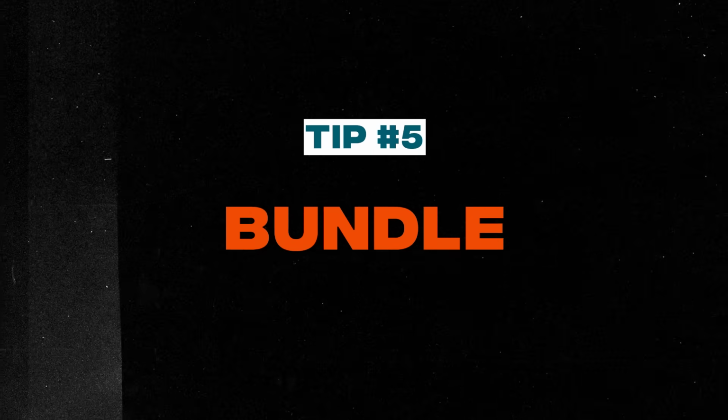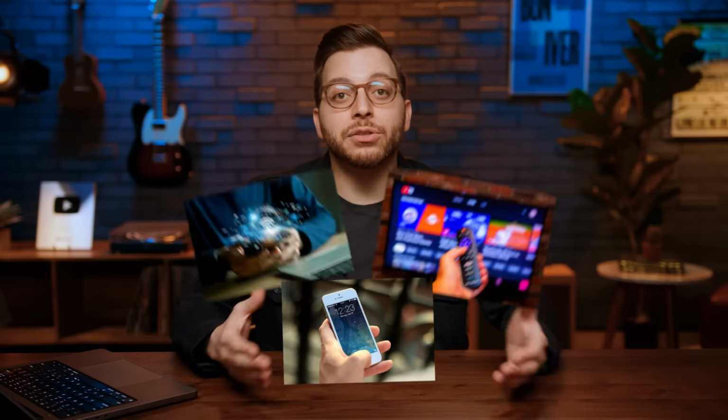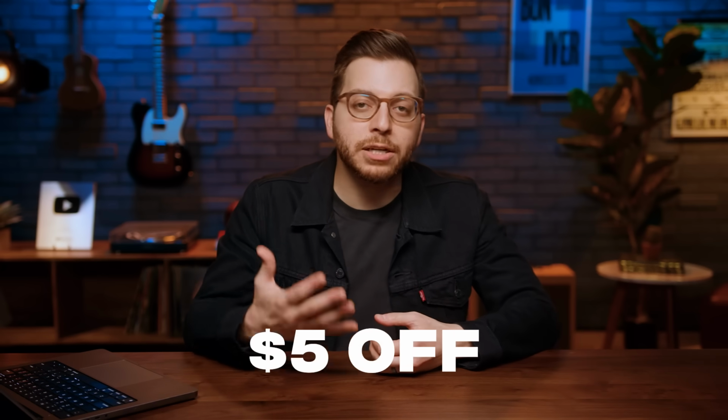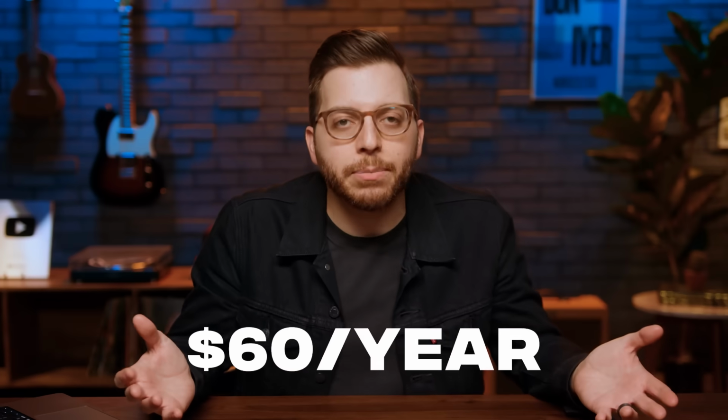Tip number 5, bundle. Combining multiple utility services like internet, cable, cell phone, that can make your monthly bills easier to stomach. So ask your providers if they offer any bundle deals, and if so, take advantage and enjoy the savings. Number 6, enroll in automatic billing. Some utility providers give you a discount when you select an automated payment method. For example, my internet provider takes $5 off every bill because I use autopay. And yeah, it's $5, but that's $60 a year.